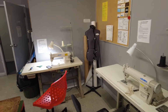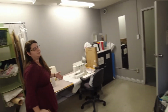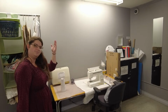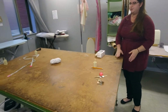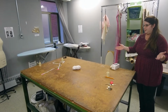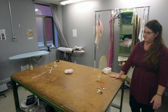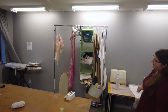Other than that, we have a lovely domestic machine, and we are actually adding an additional domestic machine that I received for free and have been fixing up and will be bringing down, so this outdated one will be replaced. This is for drafting, so if you are a fashion student or even a costuming student or engineering, even anybody really can use this room. So this nice large table space is great for drafting purposes because it is at a higher height and a larger width.